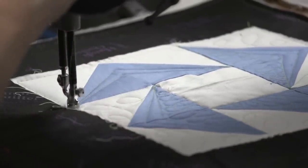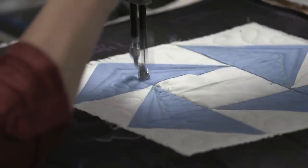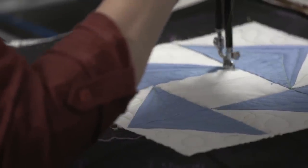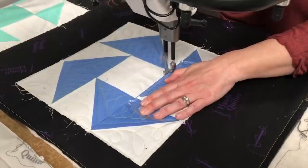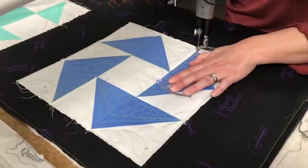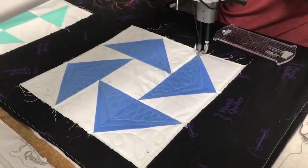Okay, ribbon candy, here we go. And we lost it. Now here's the question. Are you going to do the inside center or go back and do the last two loops? I don't know yet. I'm leaving the center for last because I'm trying to figure out if I am going to get another ruler out or if I'm going to free motion that.